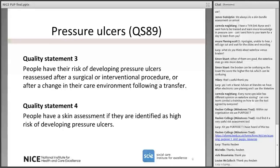So it's important to recognise that a person's risk of developing a pressure ulcer can change over time, and that whilst the person has been usually cared for in a hospital setting, they will have had their pressure ulcer status assessed and documented in Care Craft. So if a person's health deteriorates, then they should also be reassessed, and it shouldn't be waiting for the monthly reassessment to take place.